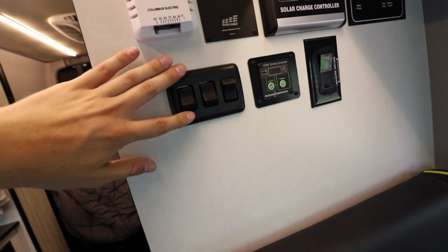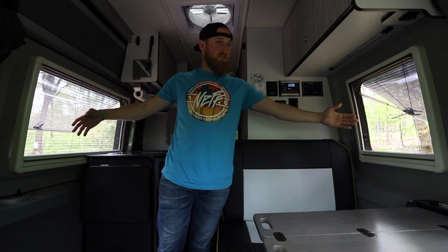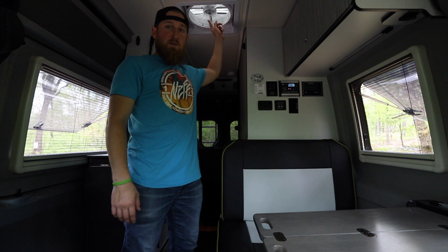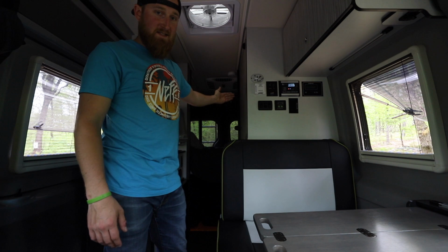These bottom switches here are the lights, and I will set you guys back down to show you what all of those do. So for starters, this is with all of the lights off. Obviously you have a big window on each side here. You have the massive windshield and front windows up here, so there's a lot of light in here. You get light coming in through the exhaust fan as well as the back windows, and there is another window on that side of the bed.